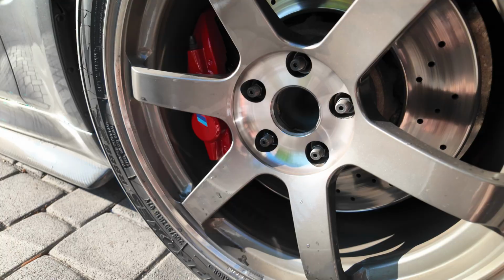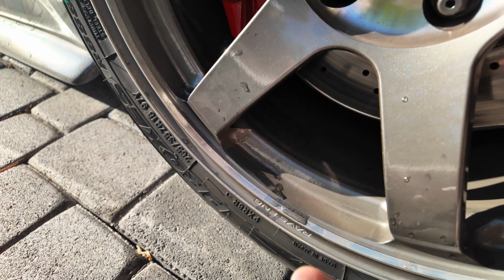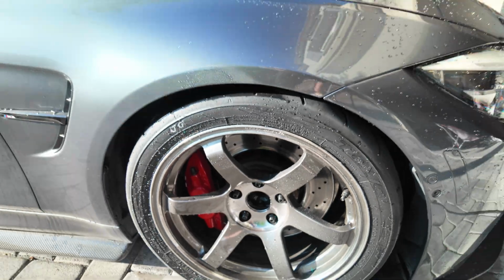But that's enough about performance. Let's go ahead and get this car cleaned up so we can test the brake dust. Hopefully this is the last time I see this caked on disgusting brake dust. Looking forward to that no longer being an issue.